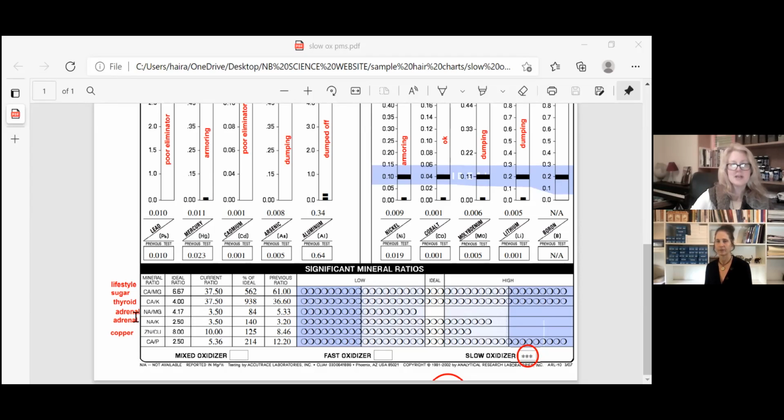Going down further, we've got the adrenal ratio, which is the sodium to magnesium ratio, and the sodium to potassium ratio. Susan, do you want to speak about those two ratios? Sure. So the NaMg, which is the adrenal ratio. On this test, especially when a person's first starting a program, some of these ratios can be what we call propped up. So even though they look good, if a person has a lot of metals that they're storing, they can look better than they are.